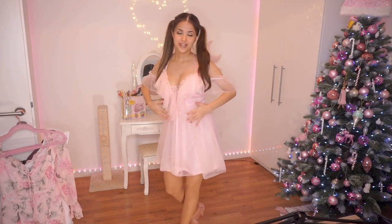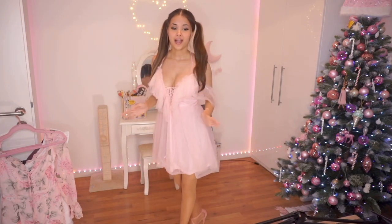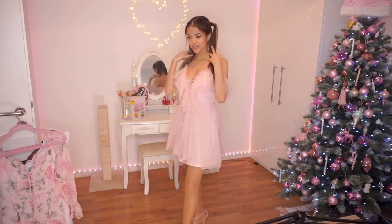I love this dress so much and I don't think you will believe what I'm about to tell you. I got this dress for $11. Safe to say this is an absolute 10 out of 10.